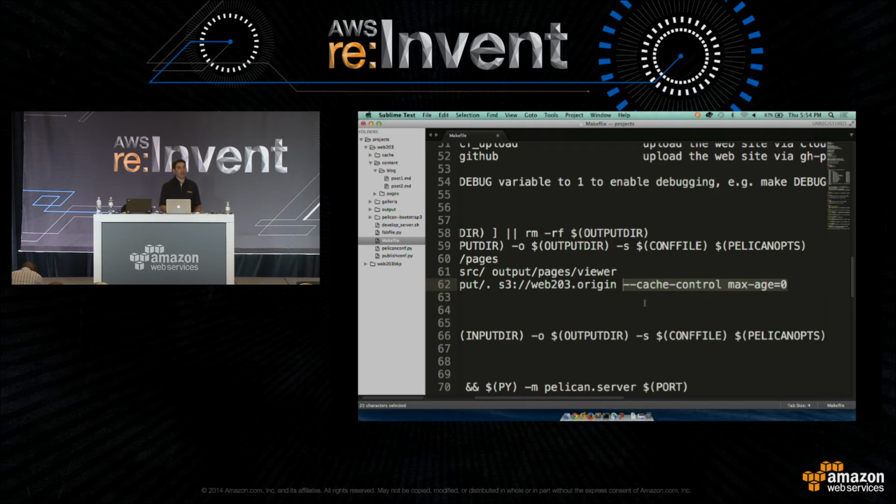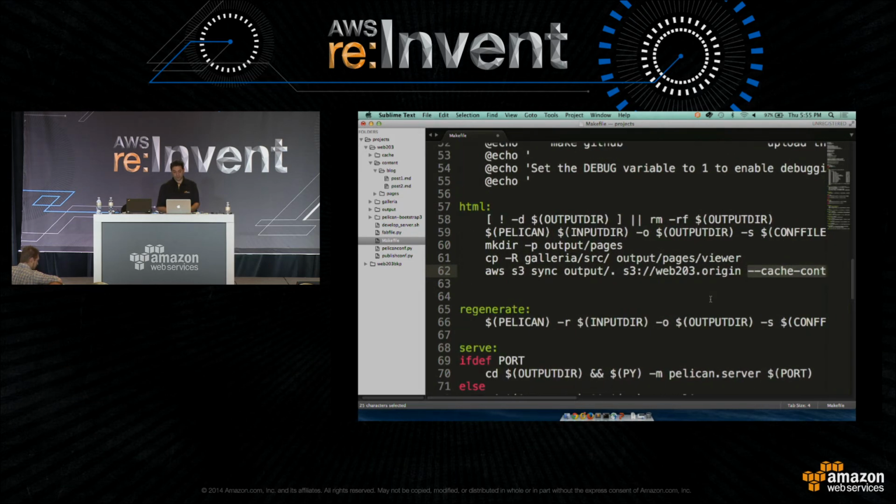This is saying add a cache control header to every object to have a max age of 0. What this is going to do is make it so that while we're editing the site, it doesn't get cached on us, right? The default behavior of CloudFront is to cache objects for 12 hours. So this is going to say don't cache it at all, right? Just every time that somebody comes in, make a new request for it.